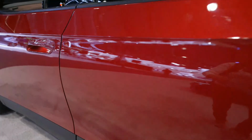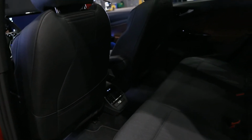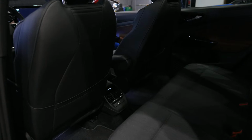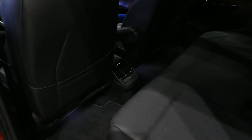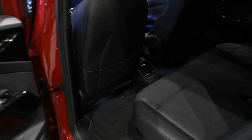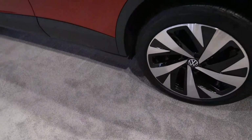Let's see the back seat. Let's see how big it is. Not bad. See down there. Of course, air vents in the back. It blows up. So those of you wearing dresses, beware. There'll be a light breeze down there. And of course, classic VW wheels. Nothing special.